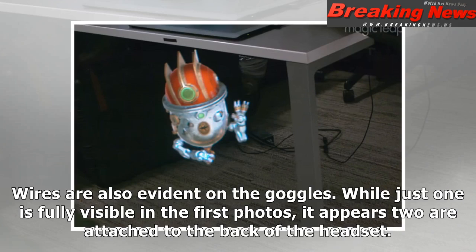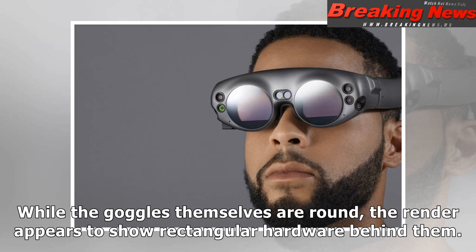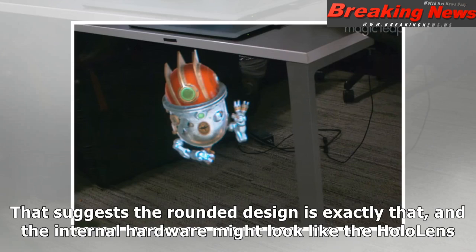Wires are also evident on the goggles. While just one is fully visible in the first photos, it appears two are attached to the back of the headset. Only one wire is shown connecting to the light pack that powers the Magic Leap 1, so the purpose of the dual cords is unclear. While the goggles themselves are round, the render appears to show rectangular hardware behind them. That suggests the rounded design is exactly that, and the internal hardware might look like the HoloLens.